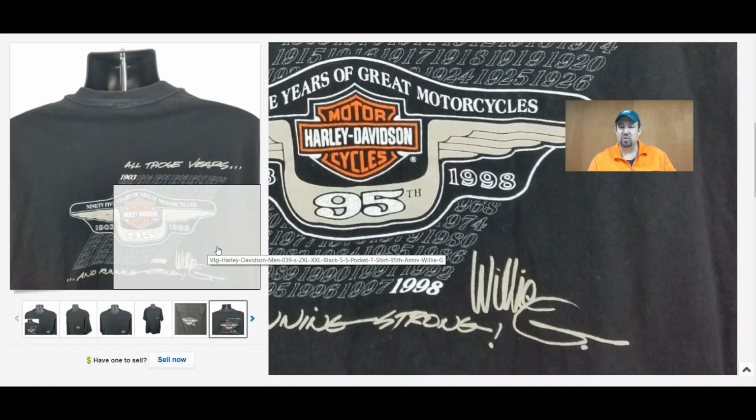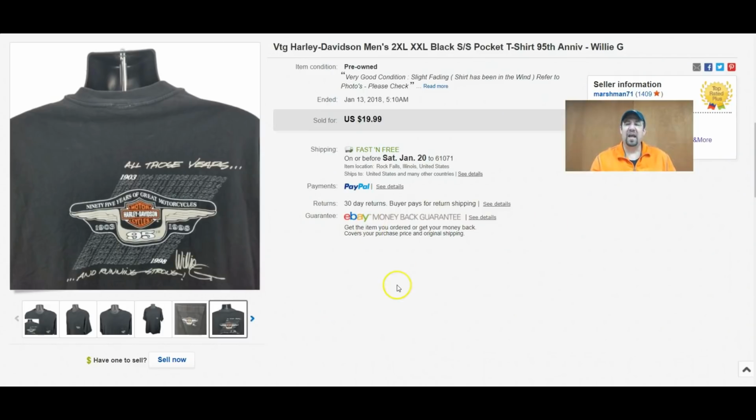Any of the Harley shirts with the Willie G logo on it, you definitely want to pick those up. Those are always collectible and desirable. People love the Willie G stuff. And the only thing that this was missing was Sturgis. So if it has Sturgis and Willie G on a Harley shirt, man, you're golden. Those 2 things combined always sell super quick and do really, really well. But yeah, I got $19.99 out of that, free ship, for a nice Harley t-shirt. And I think I only paid a couple bucks for that.